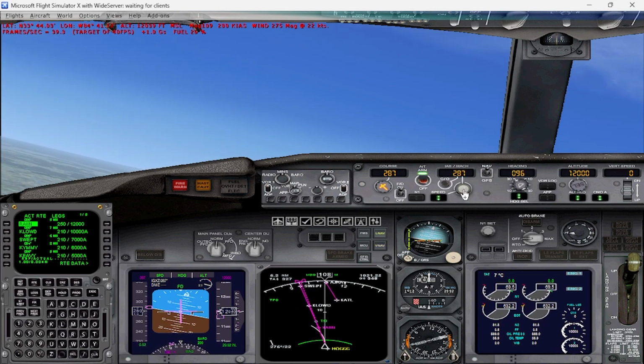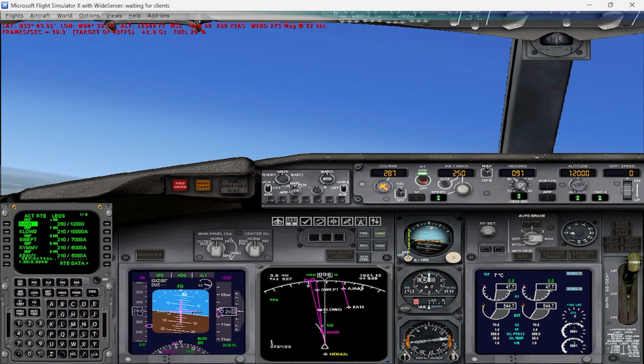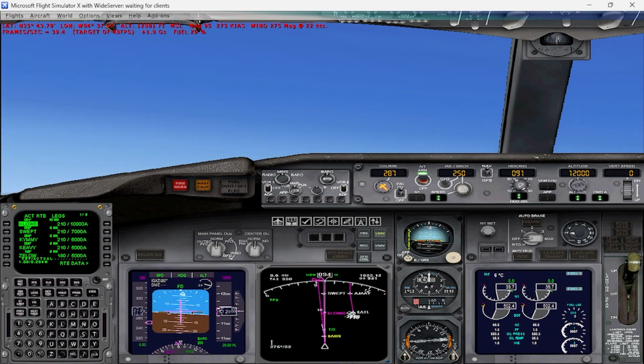I'm going to turn the VNAV off. I love this FMS, but sometimes, as far as the speeds go, it doesn't want to cooperate, so I'll just turn off VNAV and make adjustments manually. Crossing RAIN at 12,000, and then we'll start another descent down to 10,000, and then we'll start configuring the aircraft for landing.